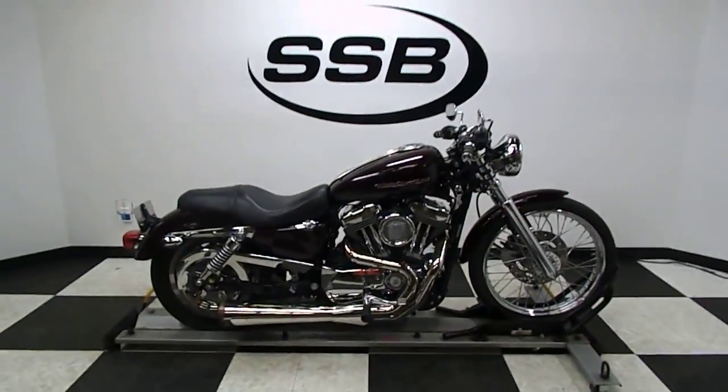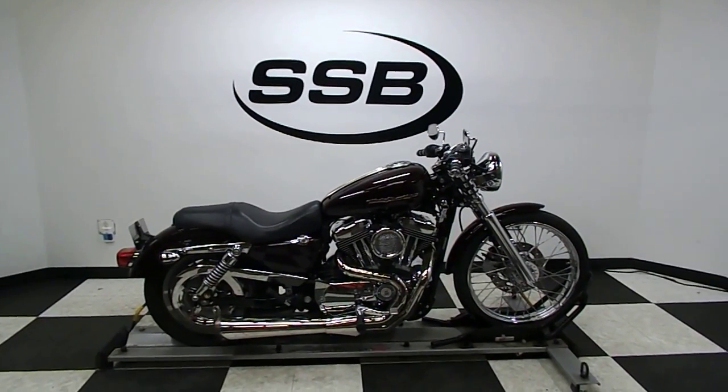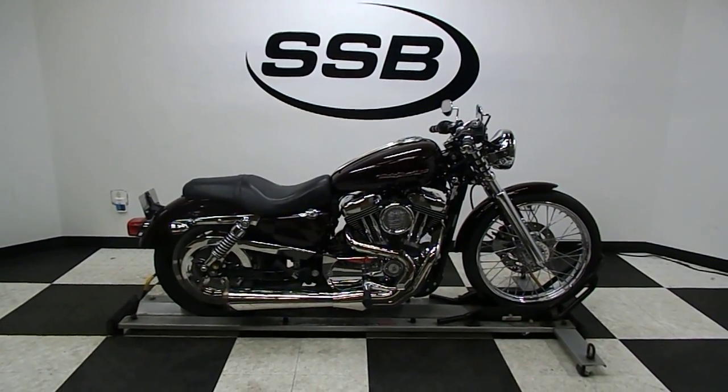This killer sound and sporty will be going through our pre-sale inspection. Will also come with our 30-day 1,000-mile limited warranty. And as long as you own this bike from us, you'll get a discount on parts, labor, and accessories.